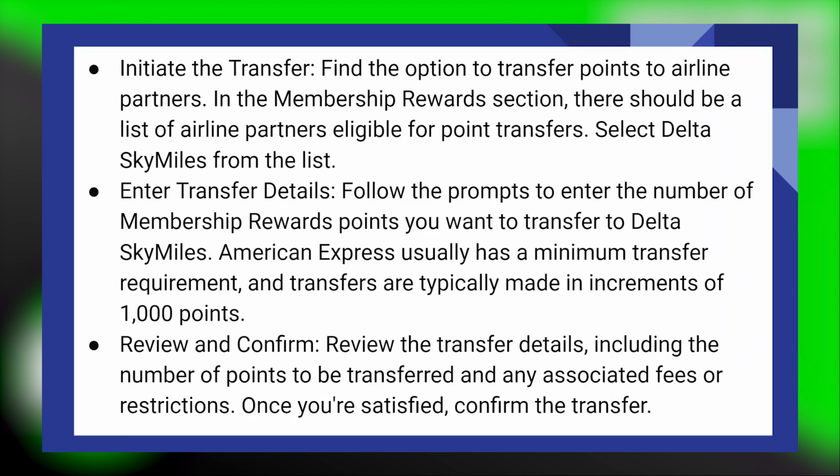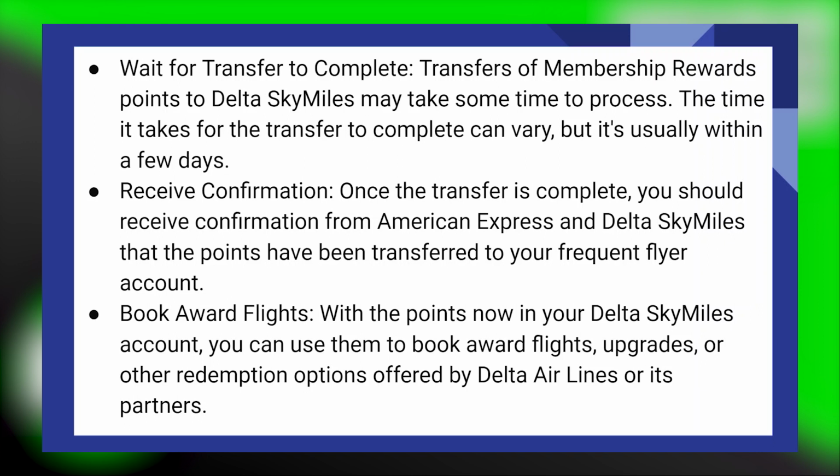After that, review the transfer details, including the number of points to be transferred and any associated fees or restrictions. Once you're satisfied, confirm the transfer. Transfers of Membership Rewards points to Delta SkyMiles may take some time to process. The time it takes for the transfer to complete can vary, but is usually within a few days.